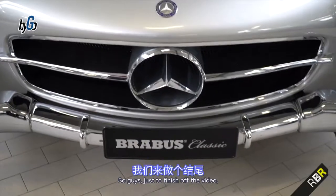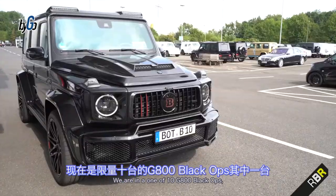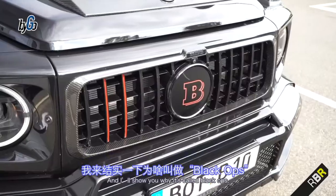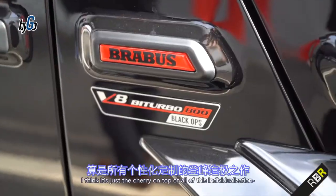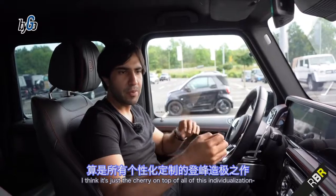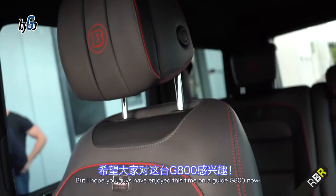So guys, just to finish off the video, we are in a 1 of 10 G800 Black Ops. And I'll show you why it's called Black Ops. This is a very, very impressive looking G-Wagon. Again, I think it's just a cherry on top of all of this individualization that we're showing here at the factory. But I hope you guys have enjoyed this.